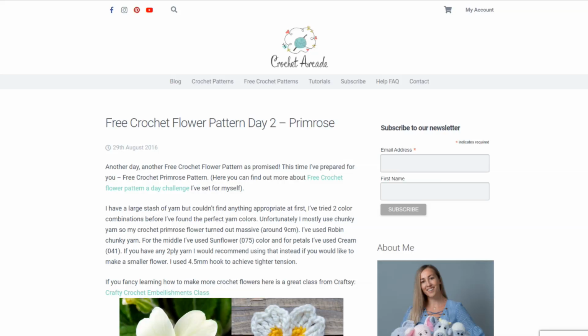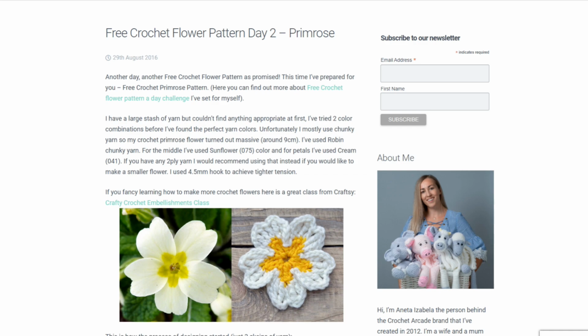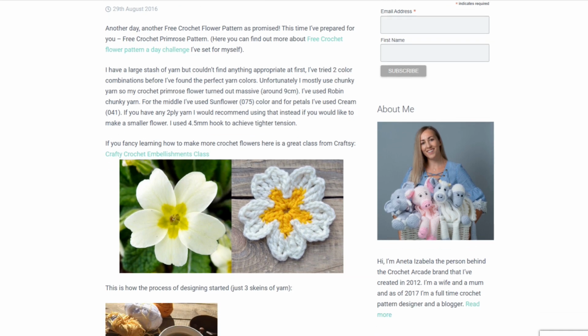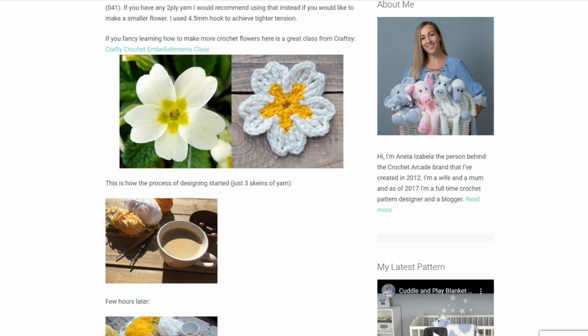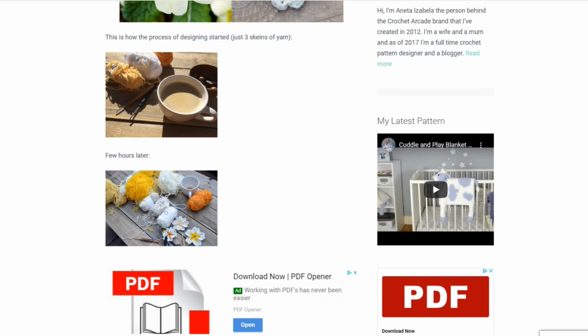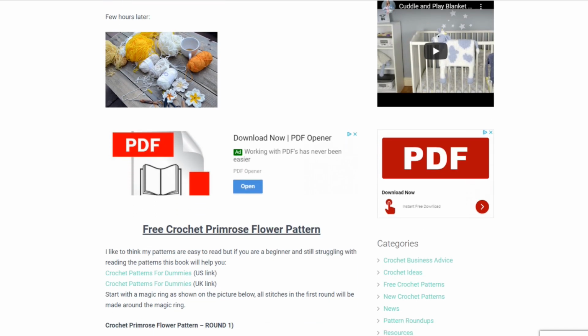Let's see, and last but not least, this is from Crochet Arcade. Again, we're moving into the springtime, and when I think of spring, I think about flowers. This is the Primrose from this particular designer, and I think this is absolutely gorgeous. Once you crochet it up, you could either hot glue a magnet to the back of it and stick it to your fridge, or embellish something that you make like a scarf or a hat. And even here in the center, why not add a jewel, or crochet a bead into it to further embellish it, give it a little more personality, add some bling to it.